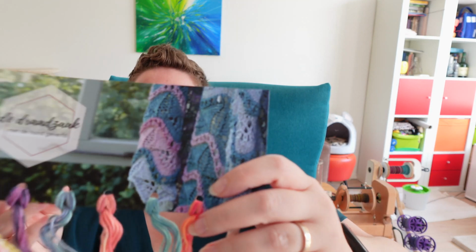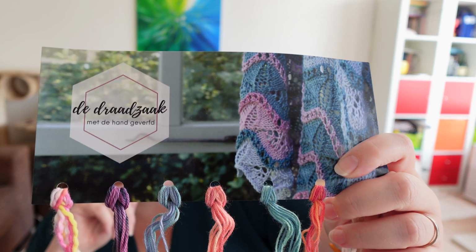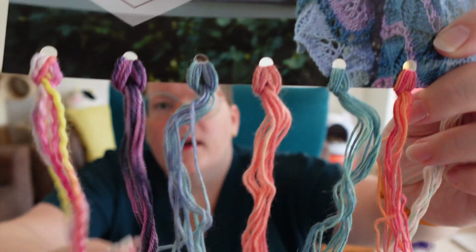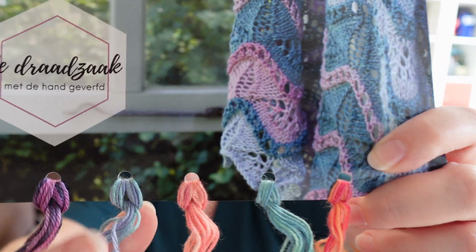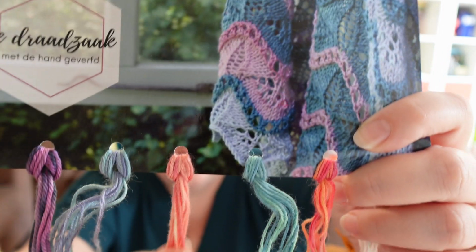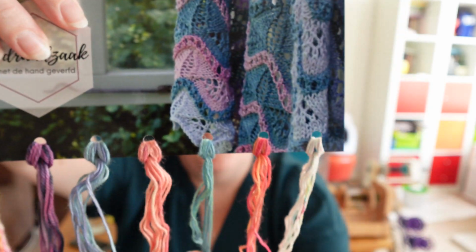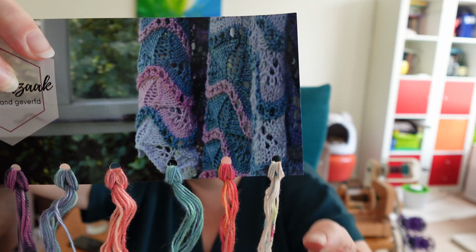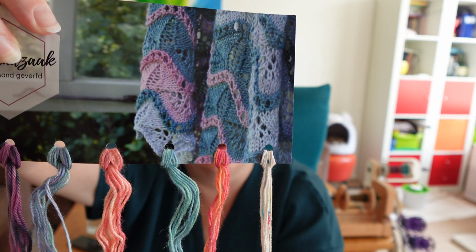Let me put that crinkle away now. There was also this. De Draadzaak has quite some vegan yarns. So they have Pima Cotton, DK Air. This is Pima Cotton DK. This is Tencel in a sport weight. This is bamboo in a sport weight. This is bamboo linen in a light fingering. A bamboo 100% in light fingering, and a 100% Pima Cotton light fingering. So very interesting for those who do not want to work with wool, or for those who are allergic to wool.